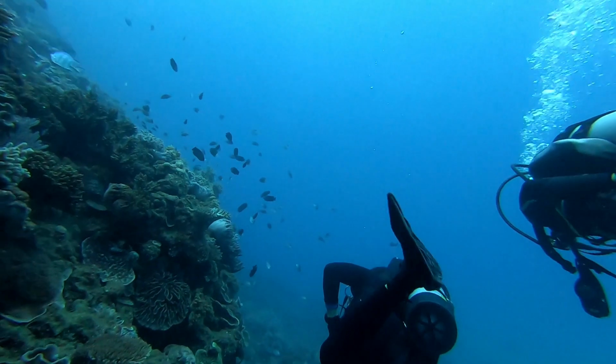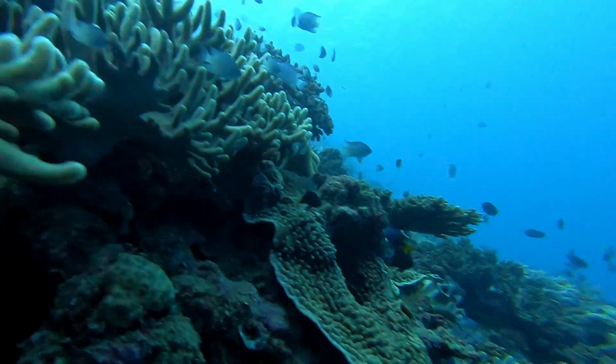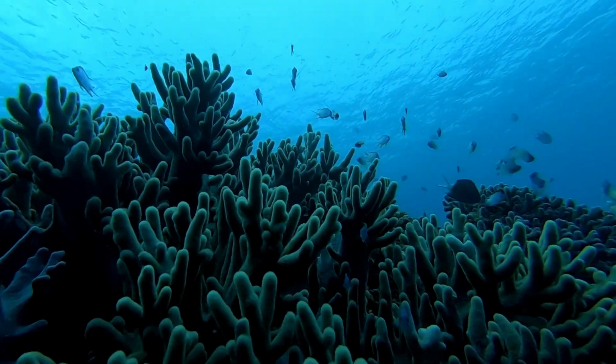So diving here, you want to make sure that there's not too much swell because otherwise it'll just be too hard for you to get in or get out, and you don't really want to get smacked against the rocks or the concrete a bunch of times.